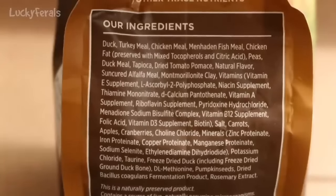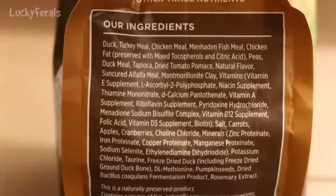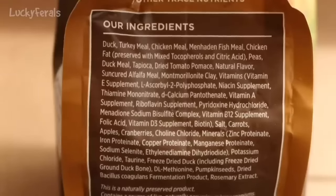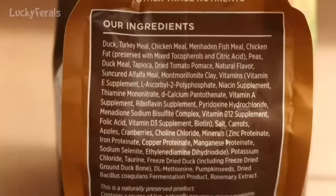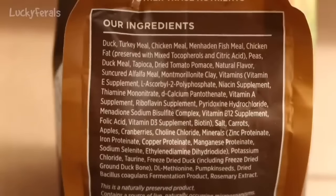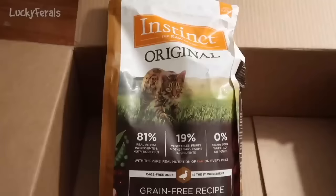If we look at the ingredients: duck, turkey meal, chicken meal, Menhaden fish meal, chicken fat, peas, duck meal, tapioca, dried tomato pomace, natural flavor, sun-cured alfalfa meal. So you can see the ingredients are very similar to the Blue Wilderness ingredients in many ways. This also has montmorillonite clay, a bunch of vitamins and minerals, carrots, apples, cranberries, pumpkin seeds and rosemary extract, as well as a bunch of probiotics. So I know the cats love this food and I feel really great feeding it to them because I know it's a healthy food. So thank you so much, Emery, for all of these amazing gifts for the cats.